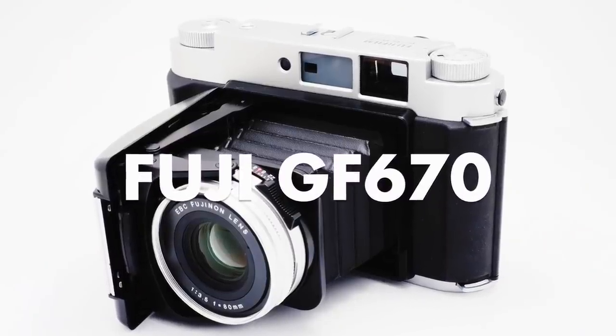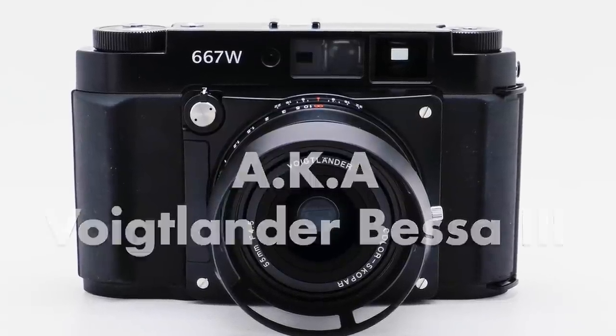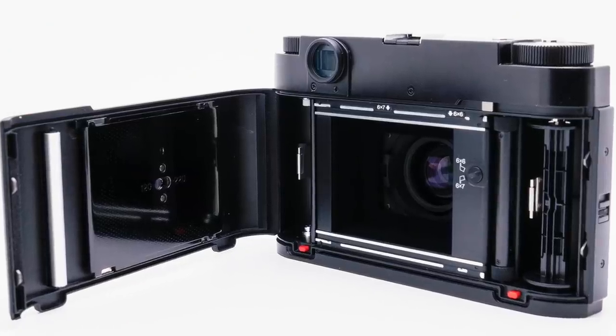Okay, next up we have the Fuji GF670. Perhaps the ultimate rangefinder medium format camera? Fuji would certainly like to think so. Very capable camera, 6x6 and 6x7. Beautiful rangefinder on it. Does have some faults. The door is quite fragile, easy to break. It doesn't feel that well made, but the lens is amazing on it. Very capable camera. So let's get grading.